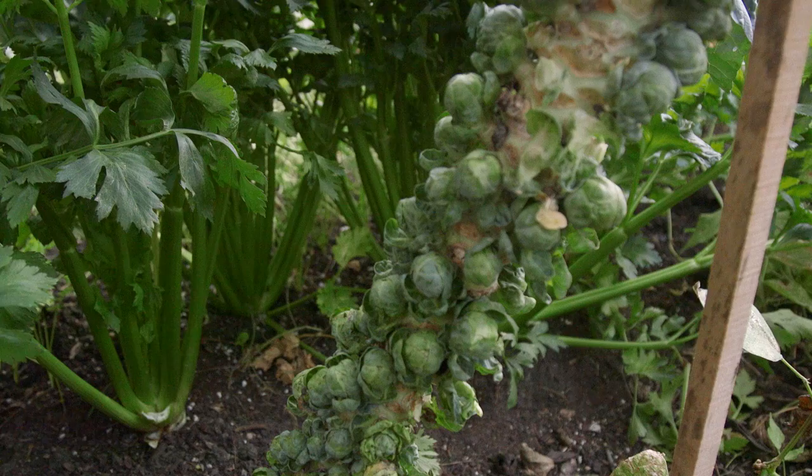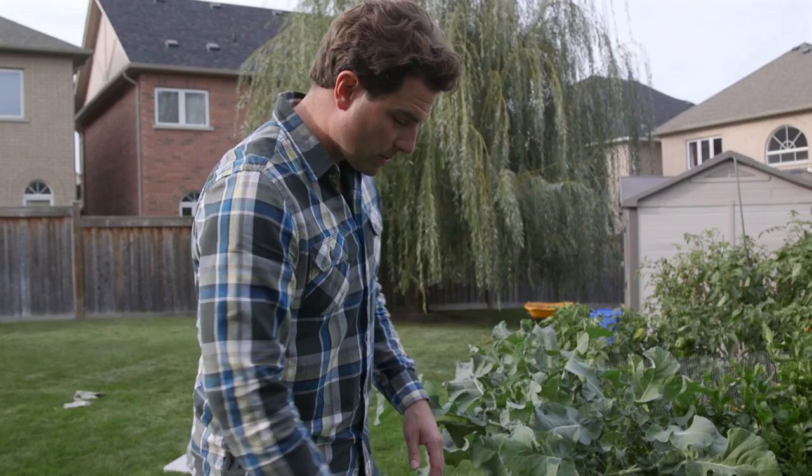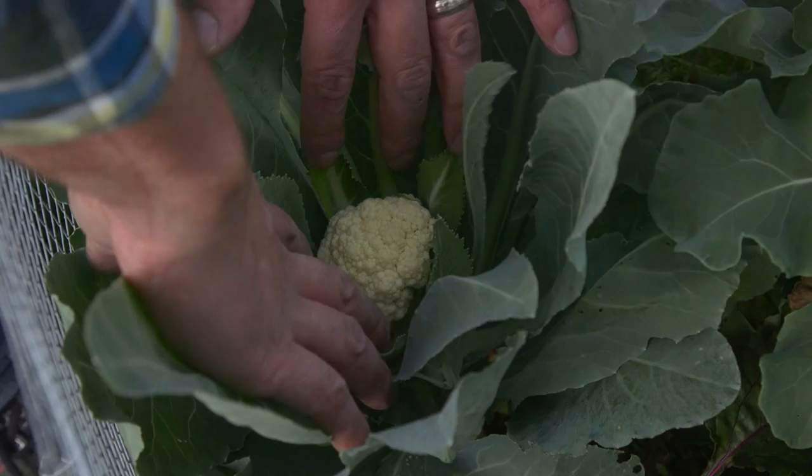Cauliflower. Found out about cauliflower. I planted 3 of them across the front, 2 late in the spring. It got too hot. I planted this one a little later. Seems like this is gonna be the real winner. Got a beautiful head of cauliflower coming out. This is the cauliflower that I planted later in the season.